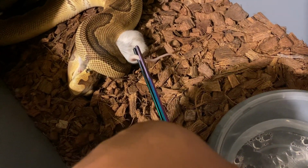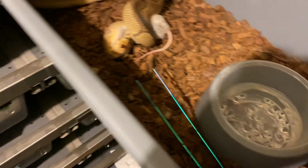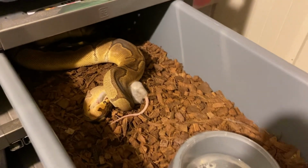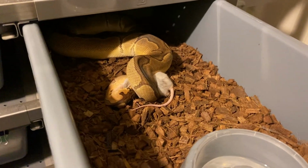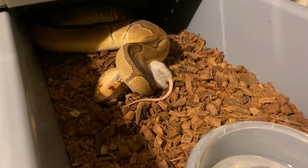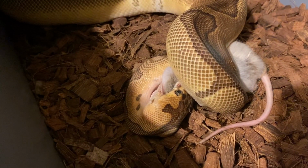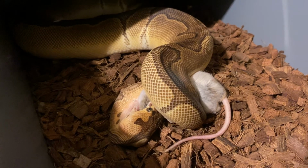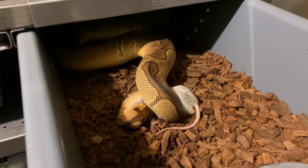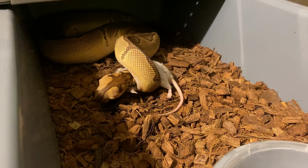So now what I'm going to do is remove this, if I can. There we go. And I'm going to go ahead and prepare the rat that I'm going to choo-choo train for her. And one of the reasons why you are going to be able to choo-choo train a rat is because right now they get into this feeding mode where all they care about is just getting that rat in. She's going to go pretty quickly here because it's a pretty small meal for her. She's going to be able to eat it very fast.